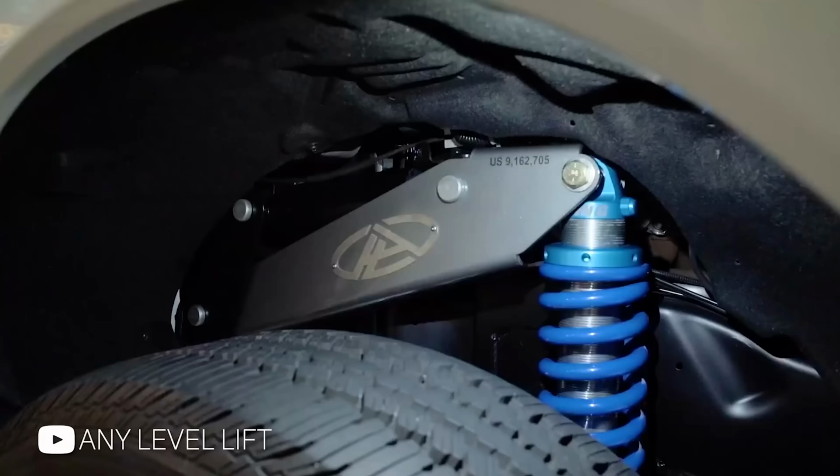But what if I told you that out there, somewhere in a galaxy far, far away, there exists a lift kit that gives you the flexibility to be both lower than stock ride height and high enough to clear 40s all at the same time? I'm Dustin with Custom Offsets, and today we're gonna be lifting it up, dropping it down, and finding out just what's the hype with Any Level Lifts.